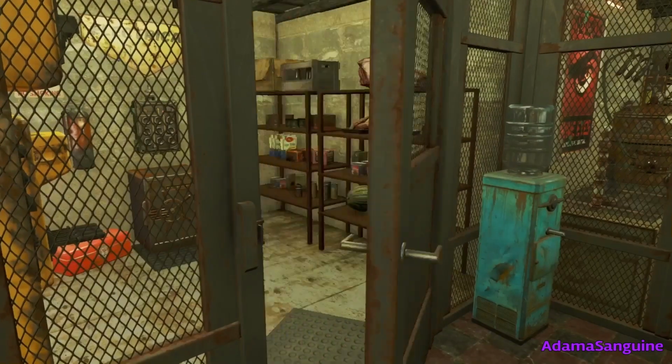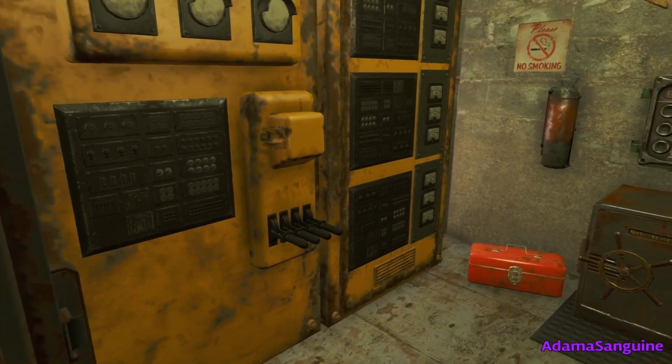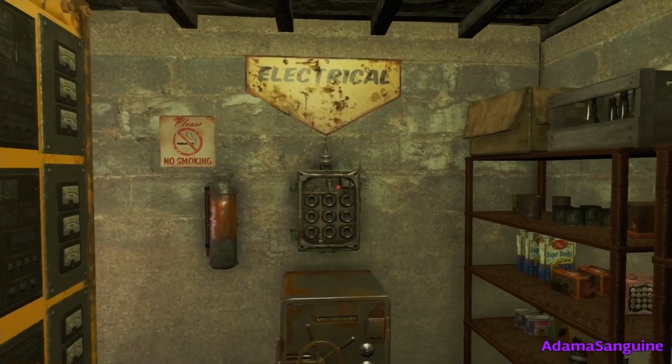I'm really happy that I was able to hide those wires. These machines here actually regulate all the power coming from the solar power panels and the wind farm generator.